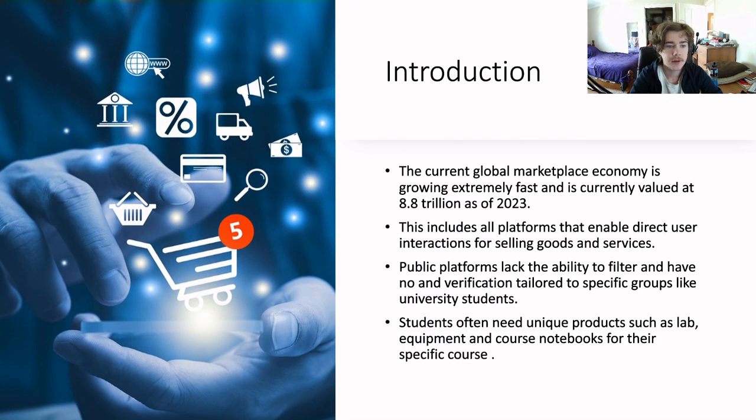Public marketplaces have no filter for anyone who joins. Anyone can create an account, which opens the doors to a lot of scamming. If you've ever had to meet a random person in a car park to get something, you would know how it feels. You just feel like you could get scammed at any time. We fixed this by making UON email only to register. This simple change ensures that you won't get scammed, as everyone will know who everyone is and you'll feel a lot safer.